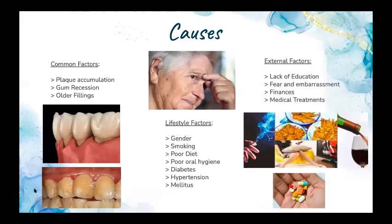Okay, causes. There are several causes that can result in the development of tooth loss, and here are some of the common ones. Common factors include plaque accumulation and hardening, gum recession, older fillings and things like that. And lifestyle factors could include gender, most commonly affecting elderly males more than females, smoking, poor diet, inadequate personal oral hygiene, diabetes mellitus, hypertension.